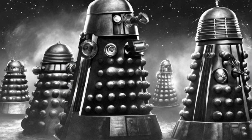Members of the Cult of Skaro could initiate emergency temporal shifts, which acted as teleports through time and space to let the Dalek escape a threat.